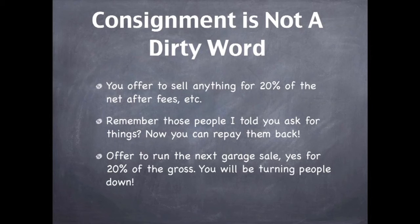You'll have money coming in. You may have money coming in every day of the week. When we had our Amazon and eBay things going in Craigslist, we made money 7 days a week. We made money when we were asleep. So when you have that kind of cash flow, it solves a lot of problems.